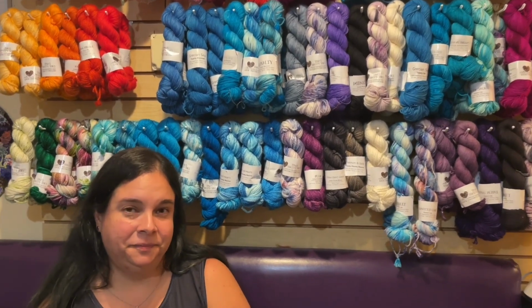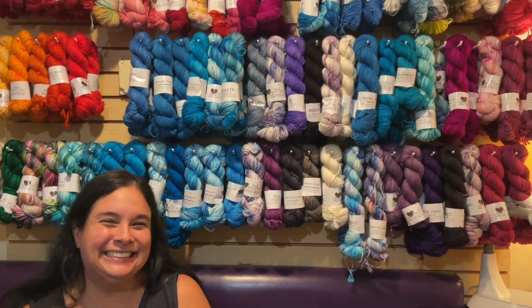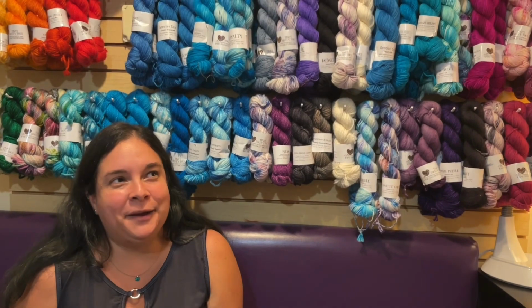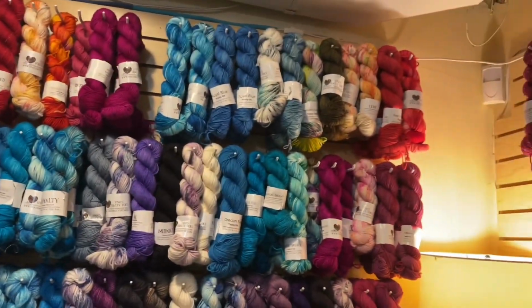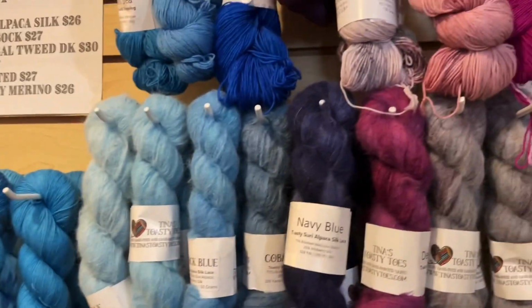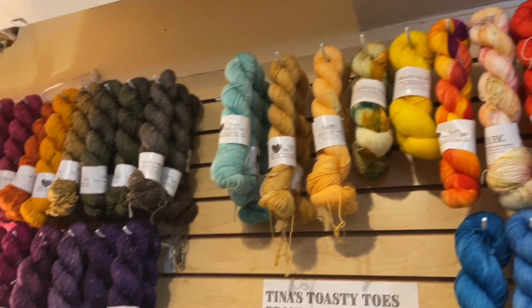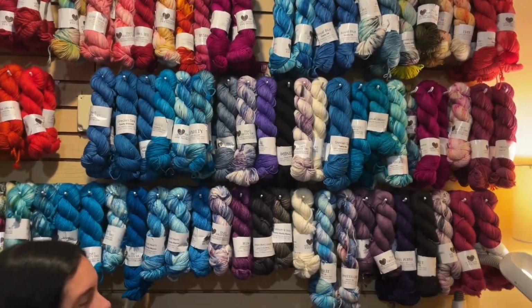Tina, the blues, we noticed you love blue. I do. I love blue. I constantly have to be reminded to dye other colors because I have to remember that not everyone loves blue as much as I do. But blue is definitely my favorite. I also love the purples, the deep reds, anything tonal. But I also love things that are bright and exciting and cheerful.